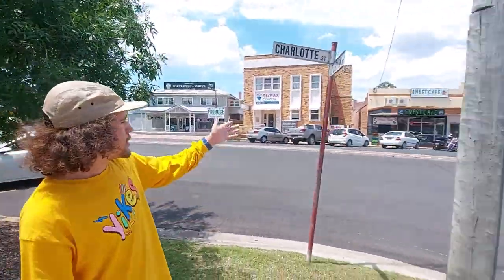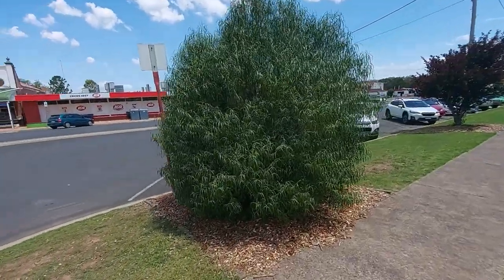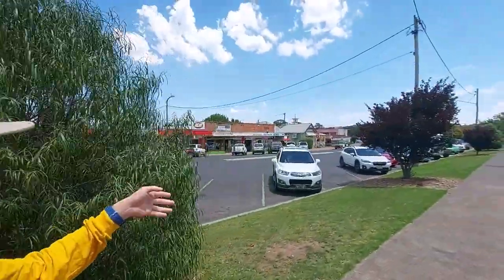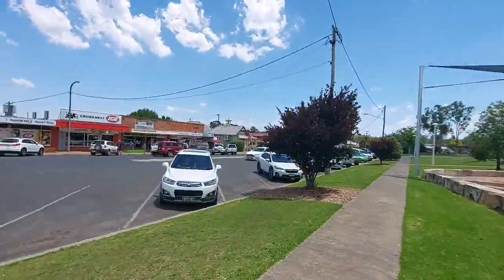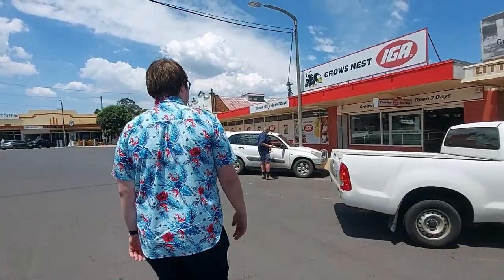Here in Crow's Nest, you can get all of your necessities, like the Nest Cafe, the IGA, and just down here, you have your Chronicle Post Office. And also, the police station is just around the corner. It's a great place. They've even got Mountain Dew, but you don't want to get that while you're here. Oh no. Crows Nest has their own soft drink company. We're gonna go get some.